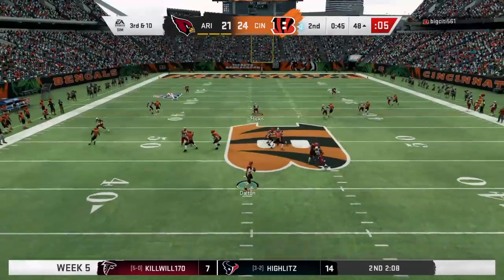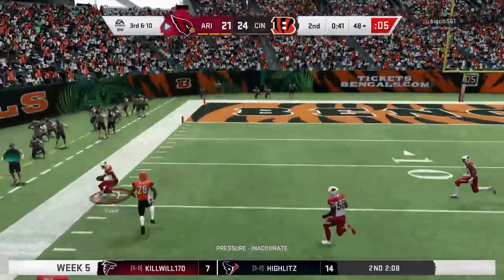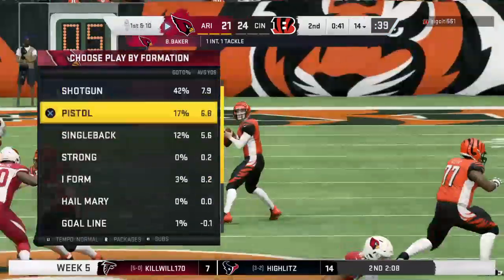And again, Andy Dalton to throw. He's going to let this one go deep. He rifles one that's intercepted. Budda Baker with a pick.